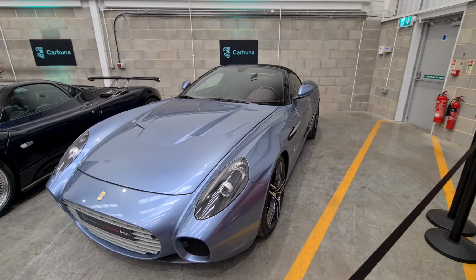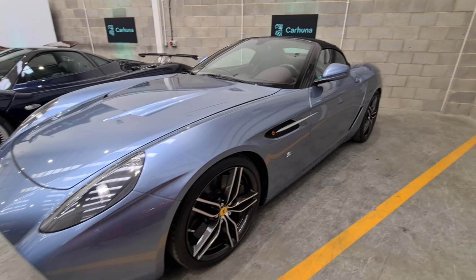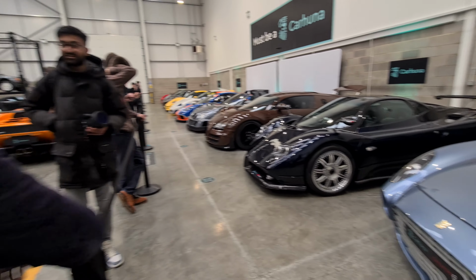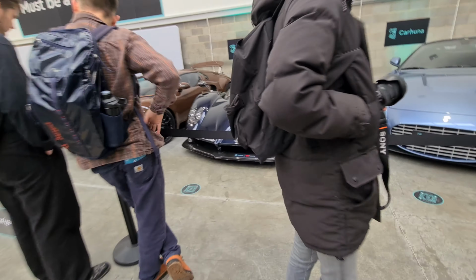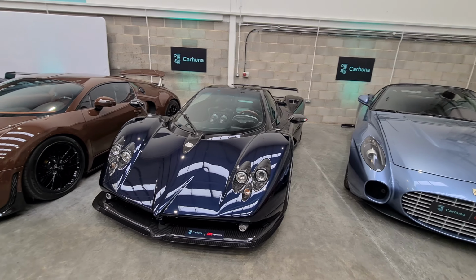Now this is a rare car. This is a Ferrari 599 GTZ Zagato convertible. Not many of them made. It's essentially a 599 which has been rebodied by Zagato. Now that is a very impressive car.